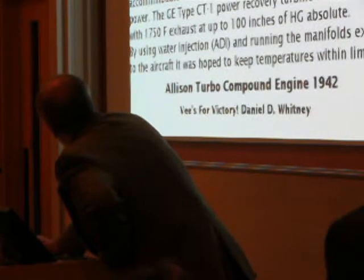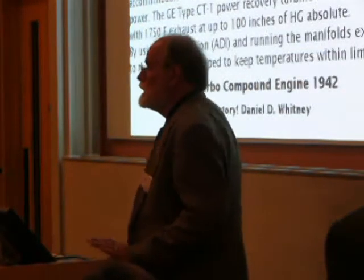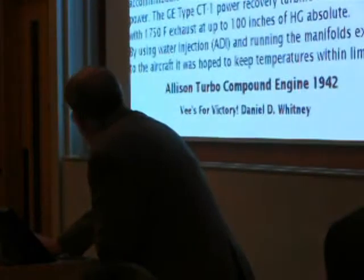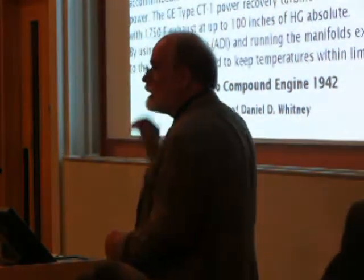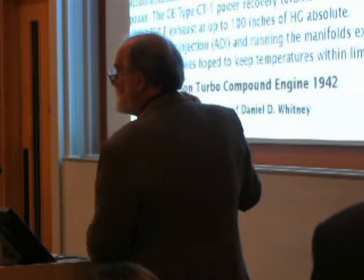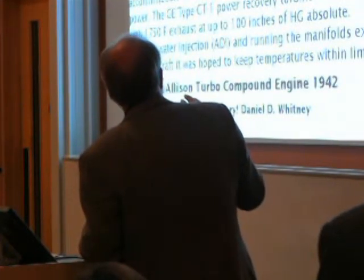And this had a turbine added out here. And this turbine was a standard part out of a GE turbocharger used for aircraft engines at the time. It was slowing down with this 1,750 degrees Fahrenheit exhaust temp, which was right up at the limit of the blade durability. So that was a major problem. And I think this made him give up.